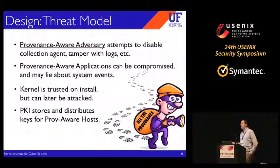Once compromised, an application might begin to emit false provenance that lies about its actions on the system. We also considered the kernel to be vulnerable to runtime compromises, although we assumed that the kernel as distributed and installed was in a known good configuration. Finally, we assume the presence of some public key infrastructure that is going to assist us in allowing provenance-aware hosts to be able to communicate.